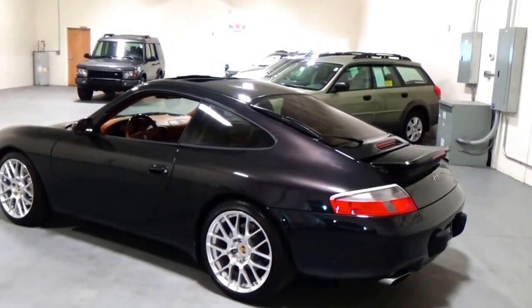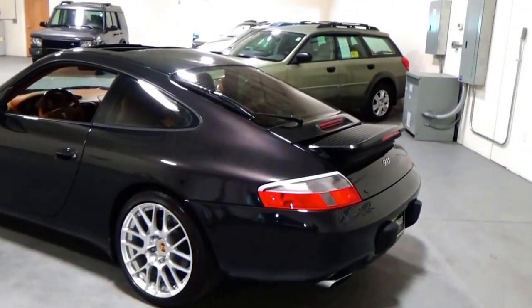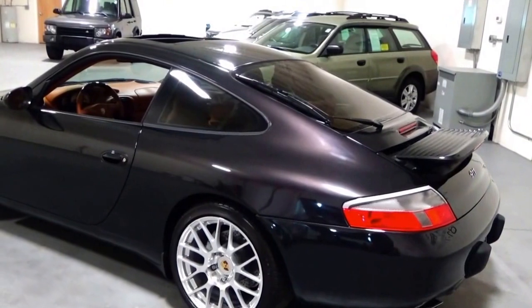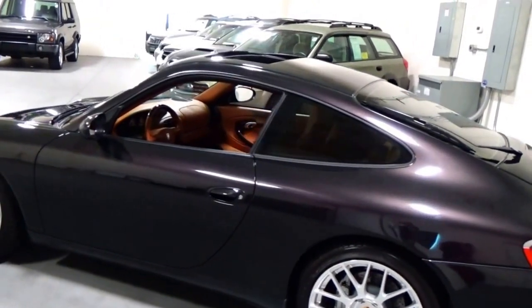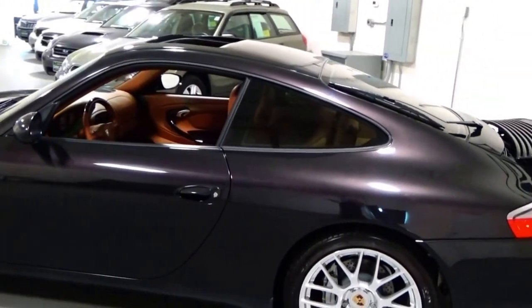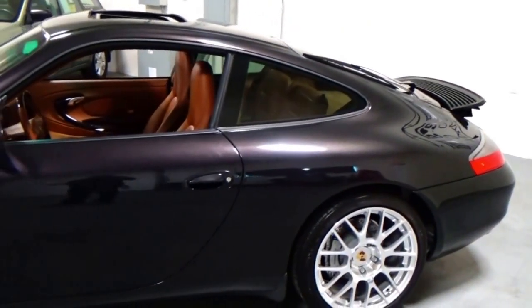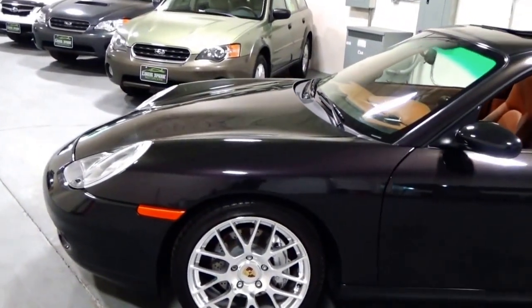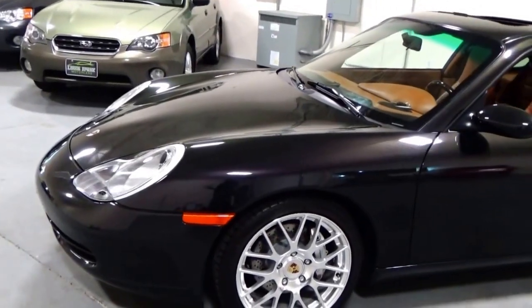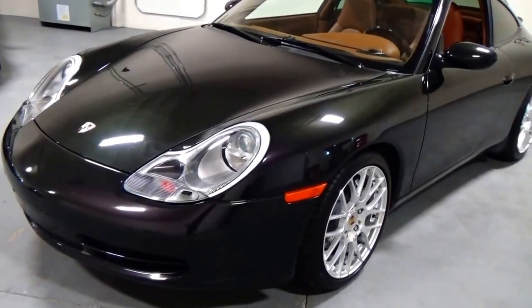All of the 911 Millennium Edition cars that were made were done in the violet chroma flare metallic. They all had the natural leather interior. They were all C4s, so they were all all-wheel drive 911s. But the exterior color of this car is stunning. Absolutely stunning. We've sold lots of 911s over the years. This is the first Millennium that I've ever seen in person. And I have to say, stunning, stunning car.